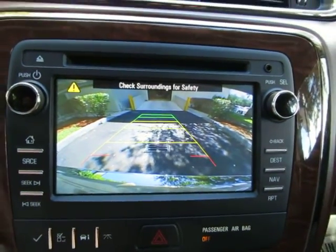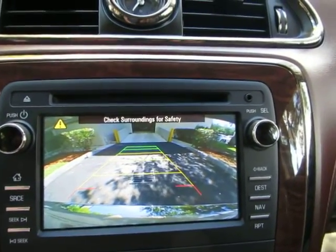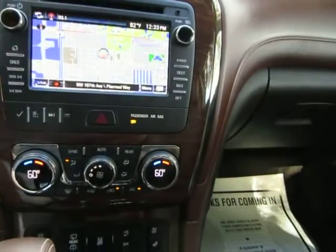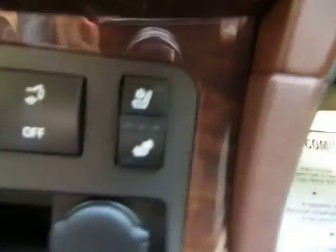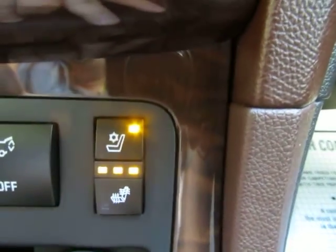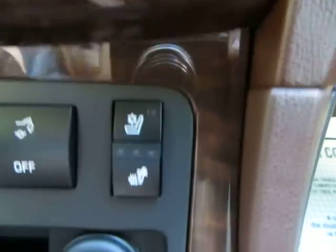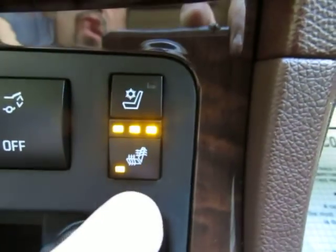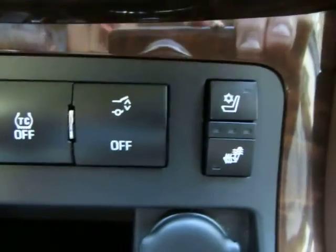And you also, I believe, got parking sensors in this unit as well. We'll check in the back in just a little bit because I'm not 100% sure here. Alright, you get heating and cooling of the seats. Press it once, that's for cooling. It's high, medium, low, and off. And the heating the same way. High, medium, low, and off. You got your power tailgate over here.